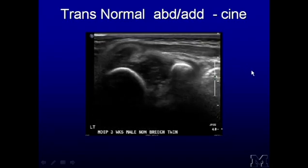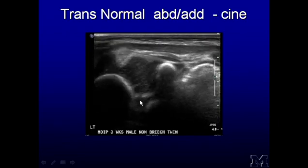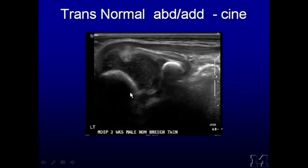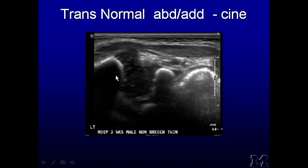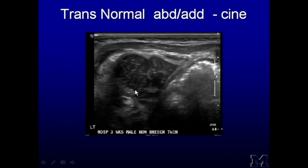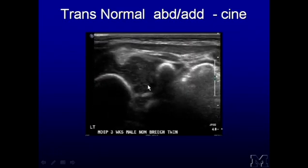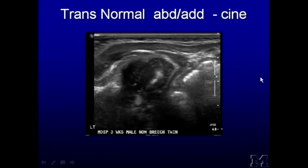Now, this is a maneuver where we're abducting and adducting the leg. You can tell by the position of the metaphysis here. So here we will be abducting in a moment when this looks more there we go, abduction with the knees coming out, and then adduction when this is a little bit more horizontal on the screen. And hips that are very, very loose, when you adduct, when you bring the knee towards the midline, the hip tends to slip out a little bit. This hip is normal. This isn't doing anything here.